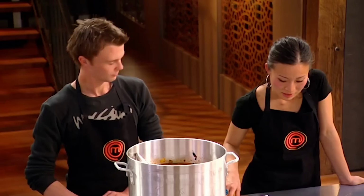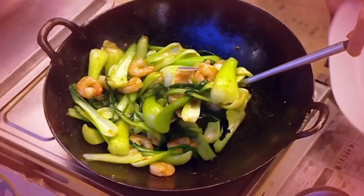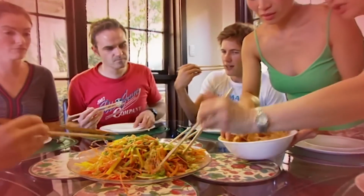What does the immediate future hold for you? Immediate future is basically to go to my mum's house. She has got so many recipes I need to write down that she's cooked for me since I was a child. And I just really want to go there and get those recipes down. It's actually very, very important to me.